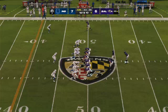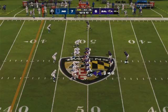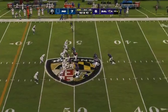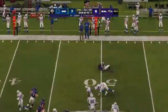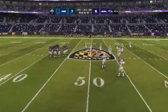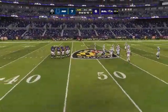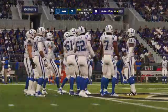Now from Colts territory, here's a 1st and 10 at the 49-yard line. Off the option, here's Henry, and just no chance of turning the corner. He can only get back to the line of scrimmage. 2nd and 10 coming up. It's rare that a man his size can at least push forward for a yard, but they stopped him there for nothing.